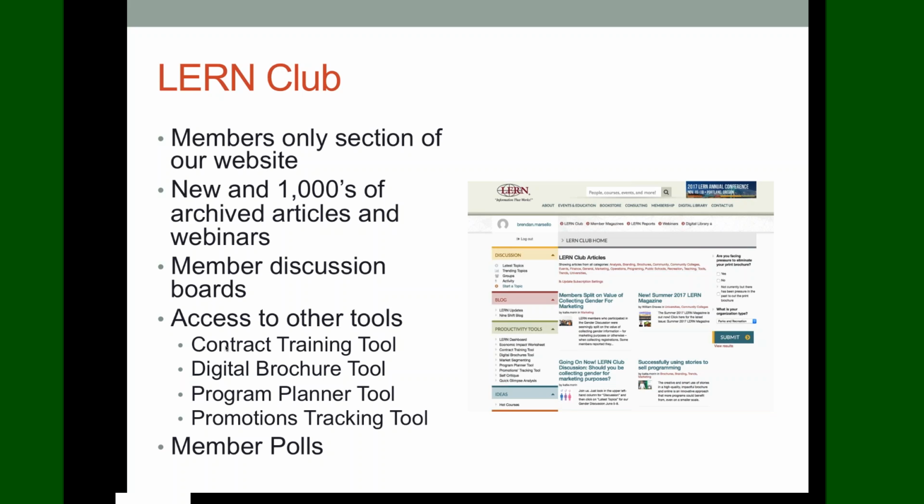Through here, you can also look at our blogs, the regular LERN Updates blog, the 9-Shift blog. If you've ever been to any of our conferences, Bill does a 9-Shift presentation. There's also access to a few other tools. I don't really have time to get too in depth right now, but there's a tool for contract training planning where you input some data and you can make some contract training decisions. So feel free to check that out.